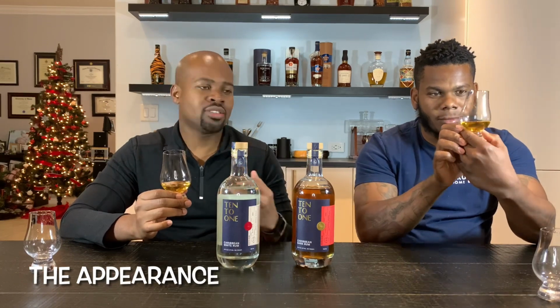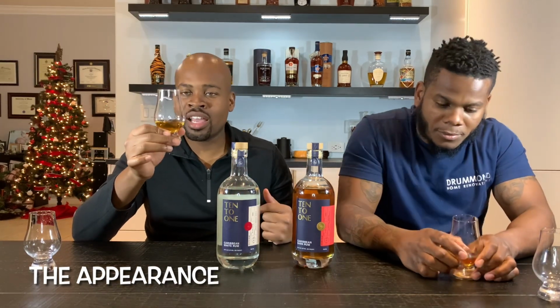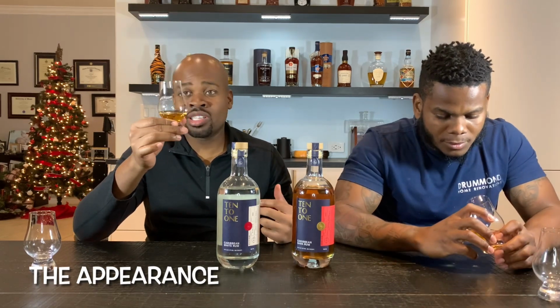So this, you get some thin legs, you get some thick legs, and that happens a lot on blended rums like this. It's almost like each different rum is deciding when to come down the side of the glass, right? So color is gold, legs are forming. Honestly, kind of decent legs.